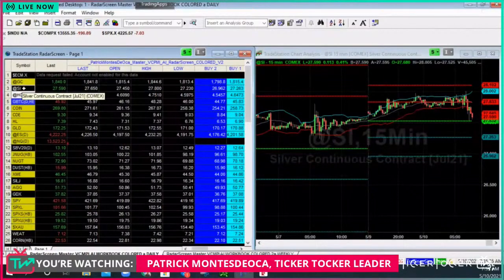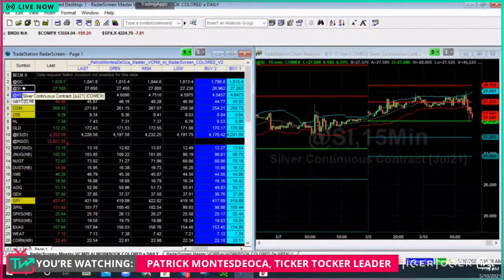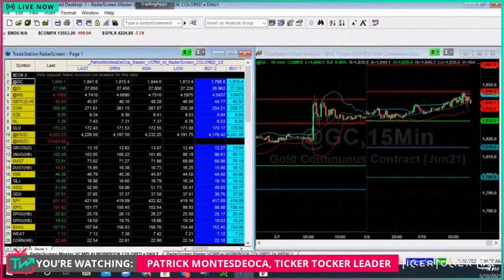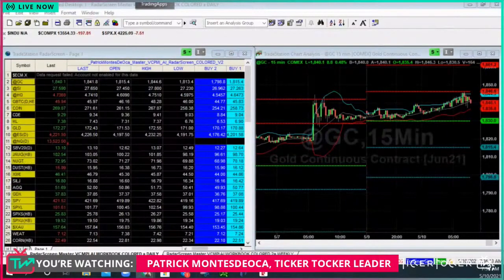$1,839.90, traded below $1,840 in gold. It's not going to be a good sign for the bulls if we get this market to close down negatively after the rally that we saw here today. They give you a really great opportunity to lock in some profits here this morning.